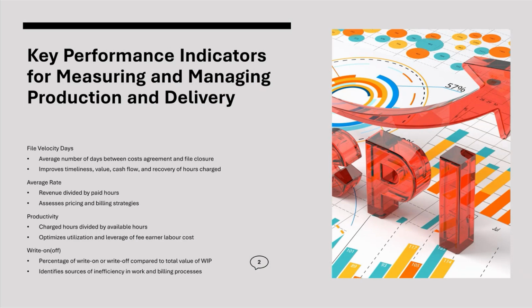So there are fundamentally four numbers that you need to really be looking at. And the headline number here is average rate, which is the second one there. And average rate, as I said, is just your revenue divided by the paid hours. So that determines whether your pricing and your billing strategies are right to produce the right amount of revenue to produce the right amount of profit.